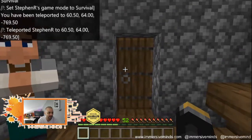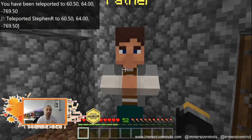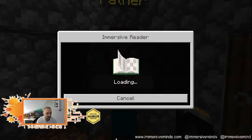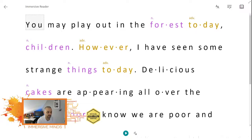So then what we're going to do is, bearing in mind, if we're dealing with young children for this, we right-click on them, and we can also click on this little button down here, which brings up, let me just see what that looks like. Yeah, you can see that. It brings up the Immersive Reader. And what that now does is we can press play.